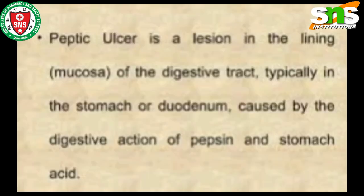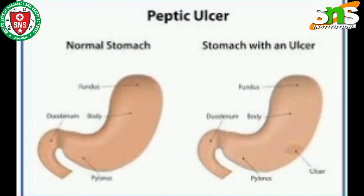Background: ulcers of the stomach are painful lesions on the stomach lining. Gastric ulcers are ulcers that affect the stomach as well as the small intestine. Ulcers develop in the stomach when the reduction of mucus causes the digestive acids to eat away the stomach's lining tissues, resulting in an ulcer.